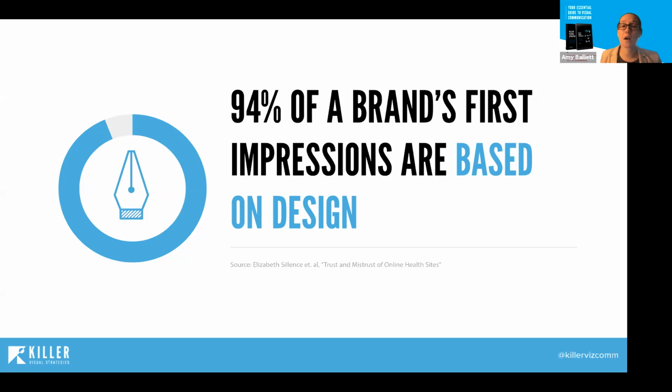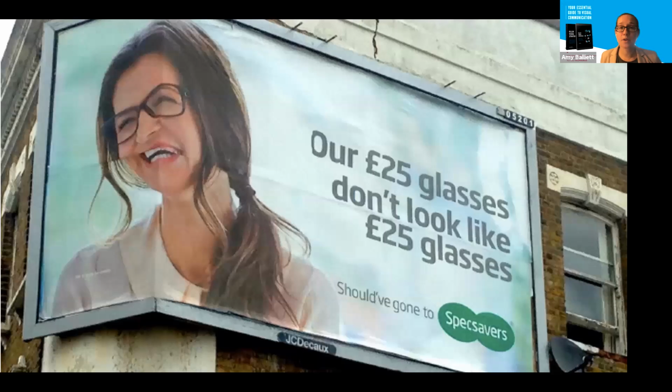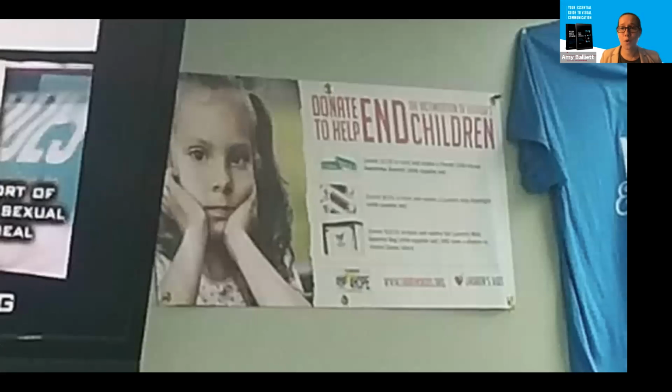So you need to focus on high quality design. You need to put form and function together. Here's an example where the form, the design, was not a bad design, but they didn't consider the function. They didn't consider the location of the design. And you end up with a drastic mistake like this. You don't want to overuse typography just for the sake of eye candy. The typographic choices here say donate to help end children instead of what it's supposed to say. And that's just simply because of the wrong use of typography.